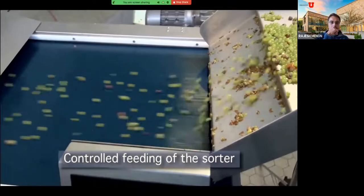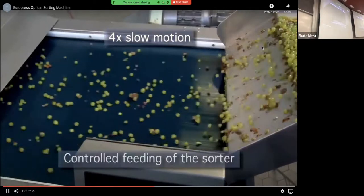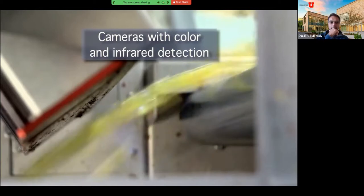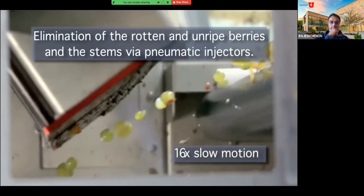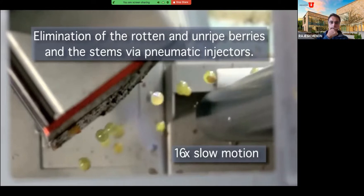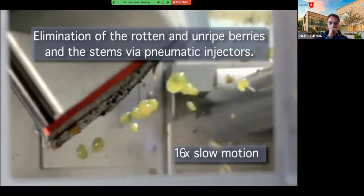So you can see it separates them out, but the sorter is going super fast. There's this portion here, separating them out, reducing clumping and things like that. Now, this is way too fast, but they will slow it down so you can see what's happening. There you go. So here there's a very high-speed camera and detection algorithms, essentially using pneumatic injectors, the air jets, as I showed before, simply to push away the debris. And obviously, it's going extremely fast. This is 16 times slowed down.